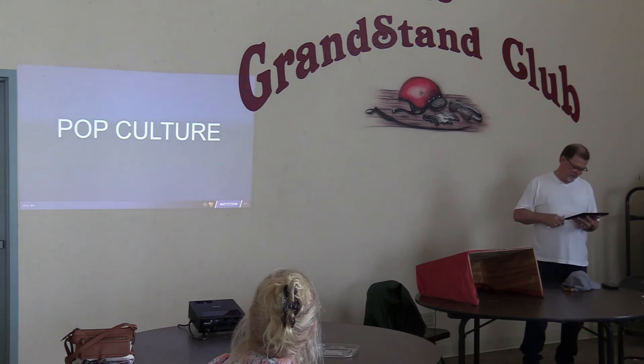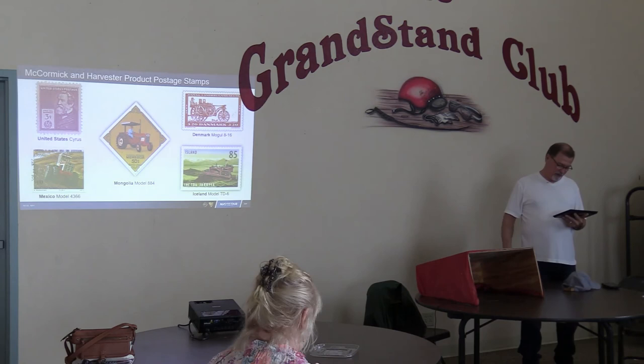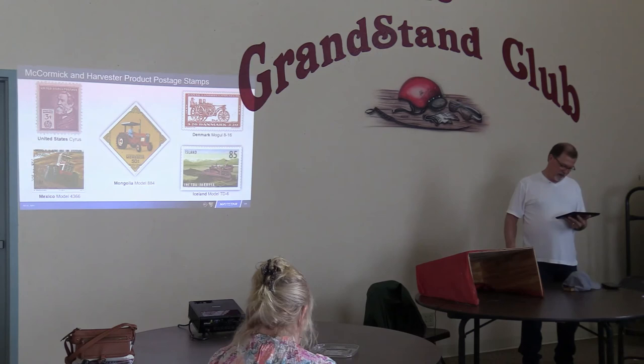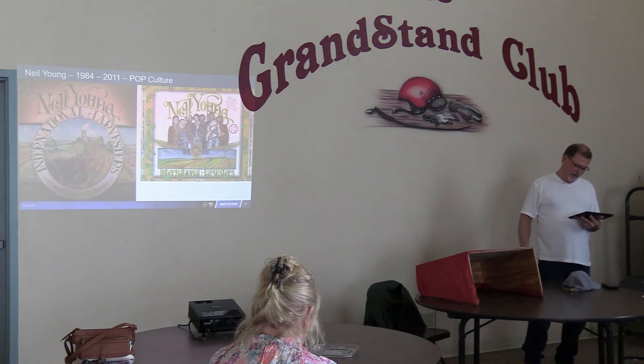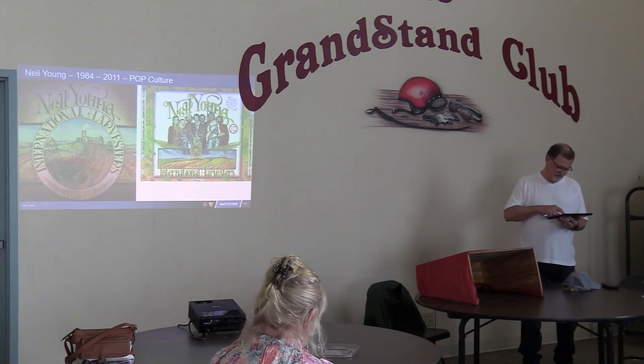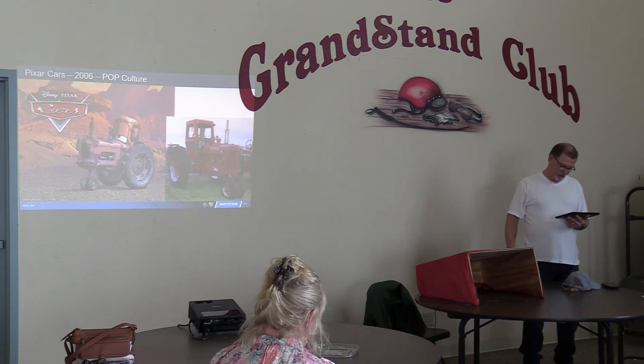Now, this is Tom's favorite, pop culture. Countries from around the world have honored our tractors as their heritage with postage stamps. Check these out. In addition to the U.S., there's Mexico, Mongolia, Denmark, and Iceland. McCormick there on the top left. Mexico Model 4366. In 2011, Neil Young released a country music album recorded in 1984. It's titled A Treasure by Neil Young and his band of international artists. Pixar's 2006 movie Cars. Pixar admits that the Mater character is based on a Farmall tractor. If you have kids, you've watched that, I'm sure.